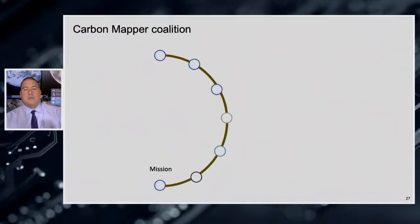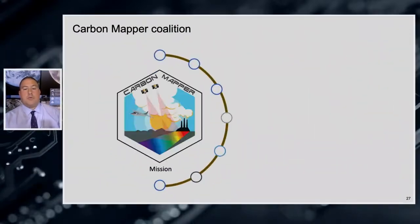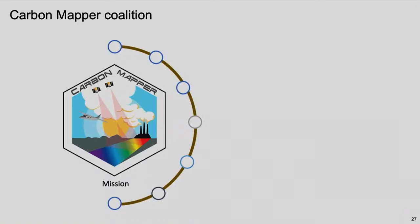Now, Andrew, let's chat about the incredible spinoff, Carbon Mapper. First off, what is the Carbon Mapper Coalition? Absolutely. So let's go to the next slide, and I'll walk through the Carbon Mapper Coalition. The mission itself, Carbon Mapper is a nonprofit that delivers actionable and localized methane and CO2 data products.